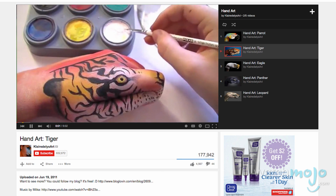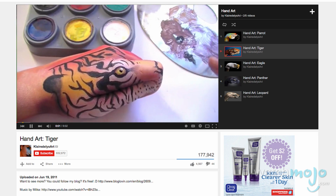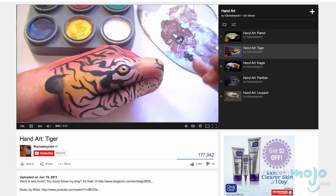And with a really thick black dot, place a dot right in the middle of the eye, and then with the white, create some highlights.